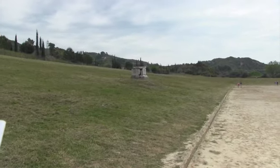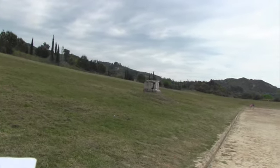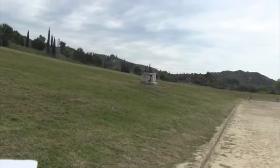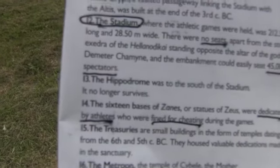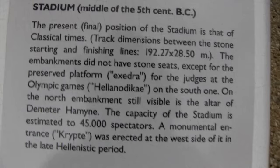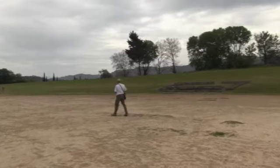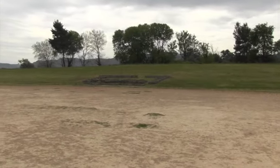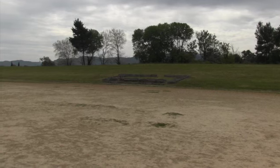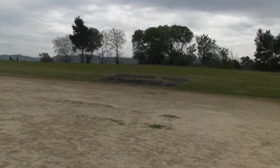Little promontory apparently stood the exedra, whatever that is, of Leonidaion. You can see it right there. What that platform would look like. And then opposite, on that platform, if it was, would have been the altar of the goddess Demeter, Chamyne.